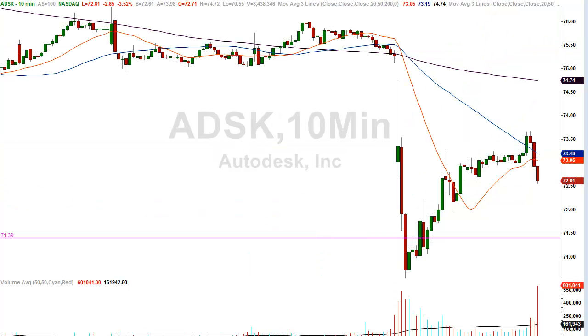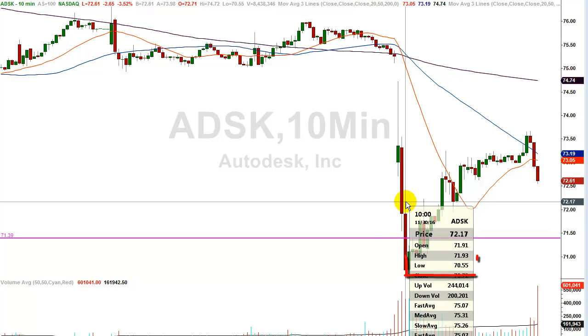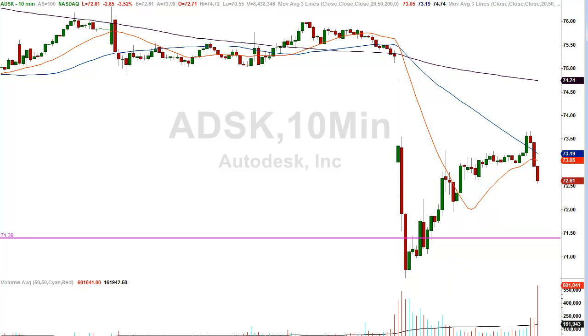The last one we're going to take a look at is Autodesk. And this is controversial because the stock traded through its stop loss by a few pennies. Therefore, some traders may have gotten stopped out. And today, I actually did not get stopped out, and I held on to the position. I gave it a little more leeway on the downside. I was willing to give this stock as much as $1 on the downside. The stock made a low in the third 10-minute candle of the day at $70.55 within that $1 that I was willing to give it. But in the course, I teach specific parameters.